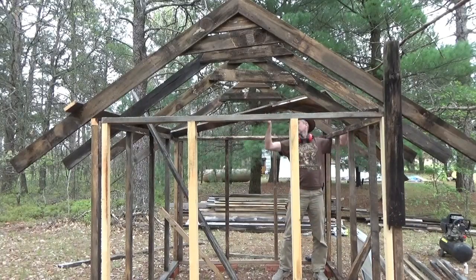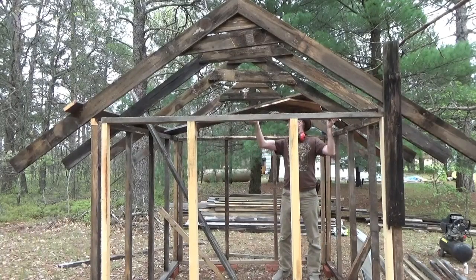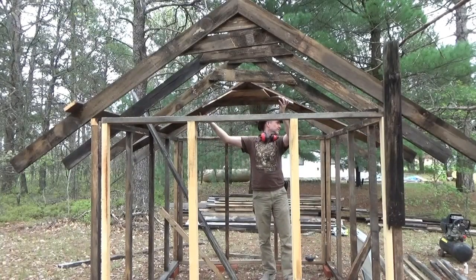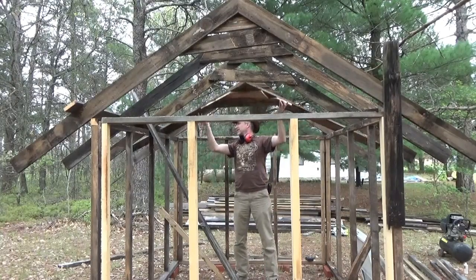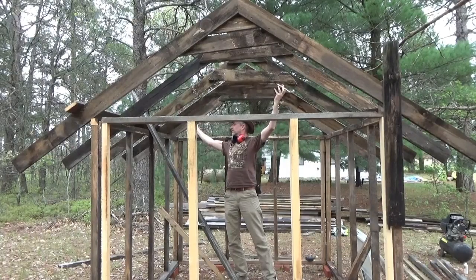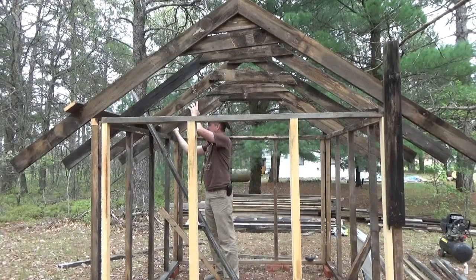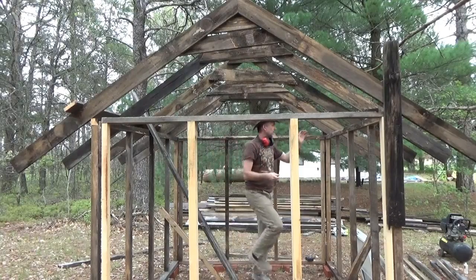Now, I sort of lay it in like this, and this is how I've done them so far. Get it in to the point where I marked it with a pencil. Right there. And I can flip it into place. Okay. See, it stands up.